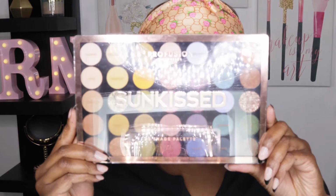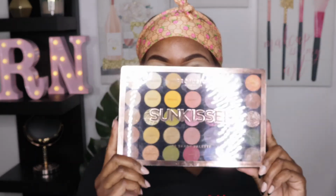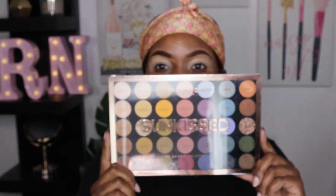So now for the main attraction, it's the Sunkist palette I'm going to be using from Profusion. I purchased during my Walmart haul. This palette is so pretty. It has a lot of nice colors in it that you can use for the fall and the summer. So it's a good investment because you can use it year round. So let's see what kind of look I come up with.